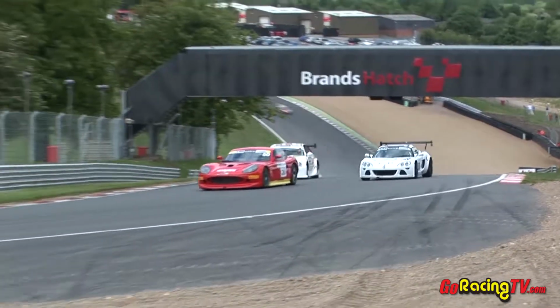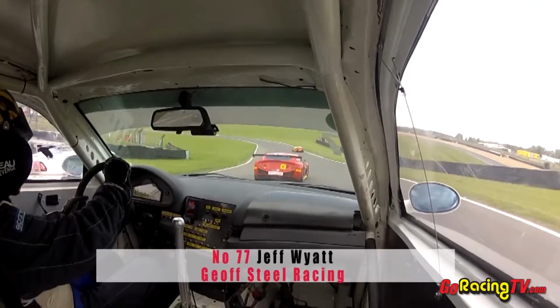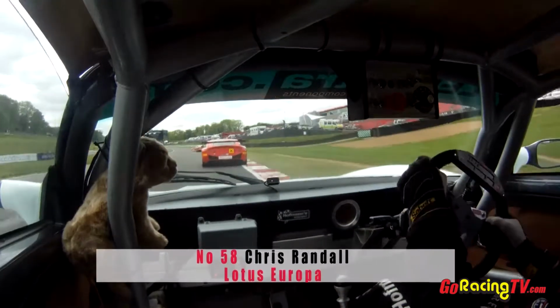Chris Randall round the outside in the Lotus Europa. Jeff Wyatt in the 77 car, still running second in class at the moment. Look at the Lotus, very nimble down the inside. Oh, and Marcus Vivian grabs the line. There's the view of that manoeuvre from Chris Randall.